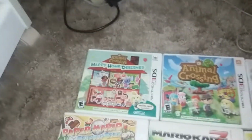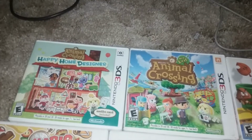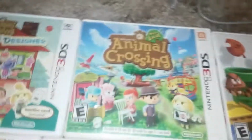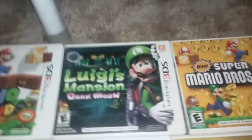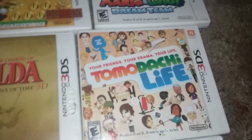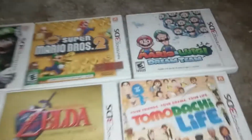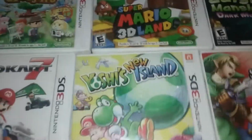So yeah, here's all my DS and 3DS games. I'll start with the 3DS ones. There's Animal Crossing, Animal Crossing New Leaf and Happy Home Designer. New Leaf is probably one of my favorite games, and I wish they'd make a Switch version. Anyway, Mario 3D Land, Luigi's Mansion Dark Moon. Tomodachi Life. This game actually kind of made me a little more depressed, considering my Mii was actually getting a girlfriend and I wasn't. Anyway, Ocarina of Time 3D, Smash Bros. for 3DS.